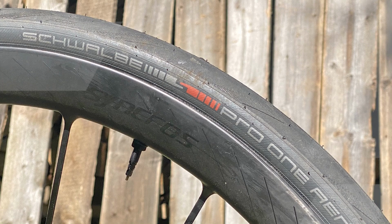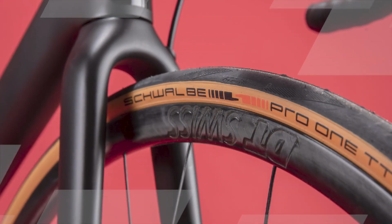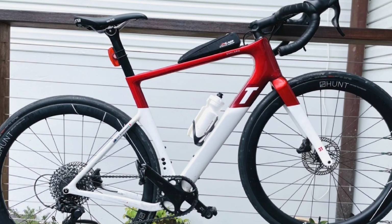The TLE casing has proven to be robust, fending off punctures effectively. Even when confronted with gravel roads and debris-strewn paths, the Pro 1 TLE demonstrated a commendable ability to resist cuts and abrasions. Installation 4 of 5.